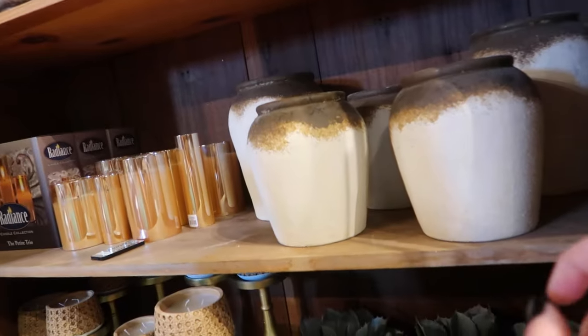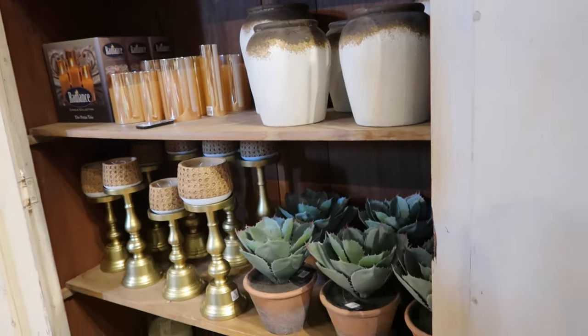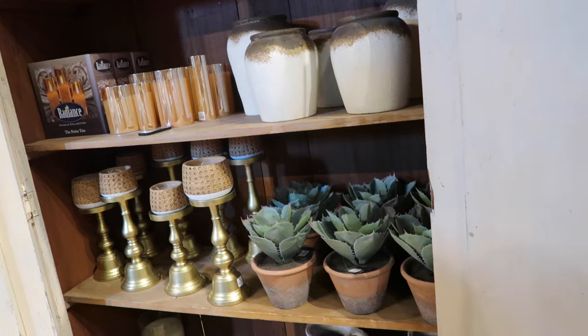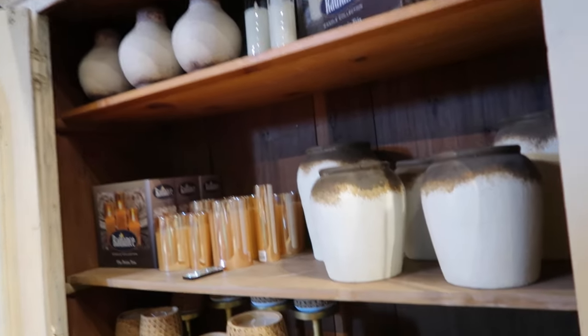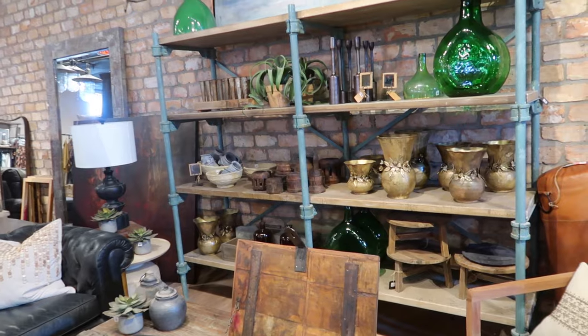For the record, I'm not the only one. My sister just rearranged this area for them. Well, those candles were over here for no reason. And I'm like, no, those are pretty actually. There. Yeah. I like that.